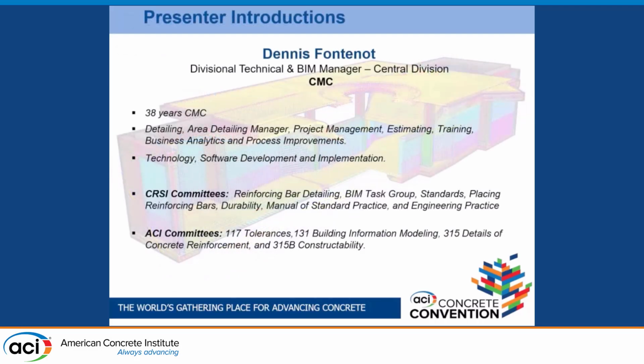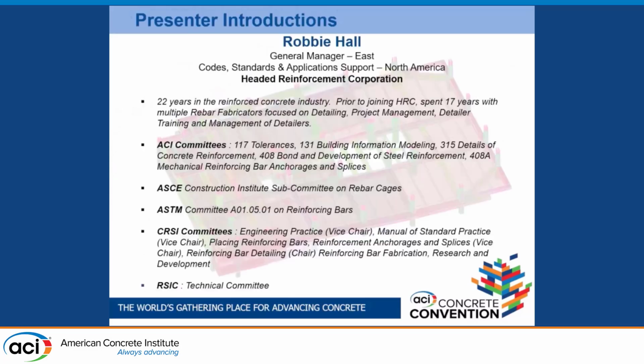So Dennis has been a long-time member of the industry, going on 38 years. As Mike mentioned, he is the current technical and BIM manager for Commercial Metals Company Central Division. A lot of involvement in detailing. I believe when he started it was still on paper with pencil, and he has seen the entire progression all the way to 3D modeling and BIM as we know it today. So if there's a guy that has seen the changes, it is certainly Dennis. Been a huge part of the CRSI committee. He's a founding member and active member of our BIM task group as well. And I'm excited to see what he has to share with everyone today.